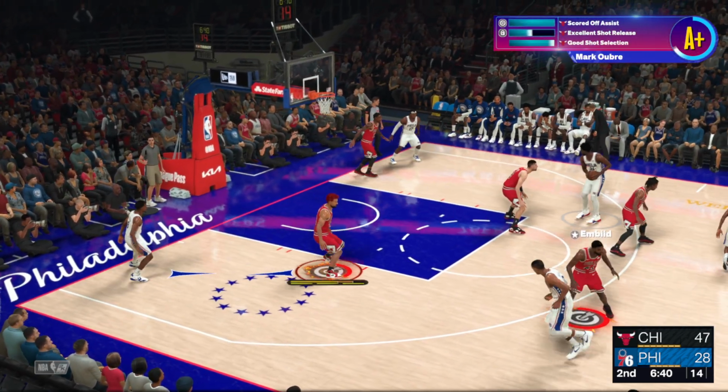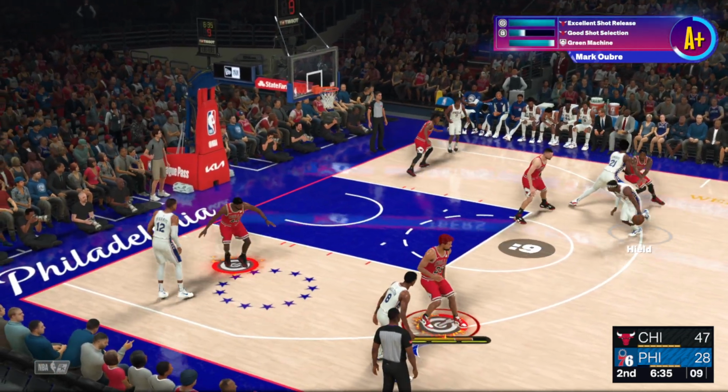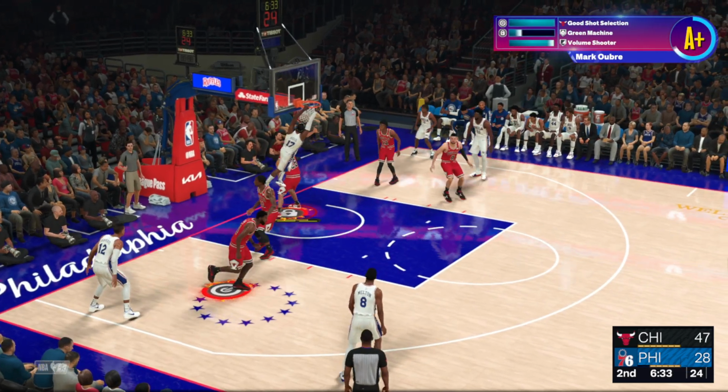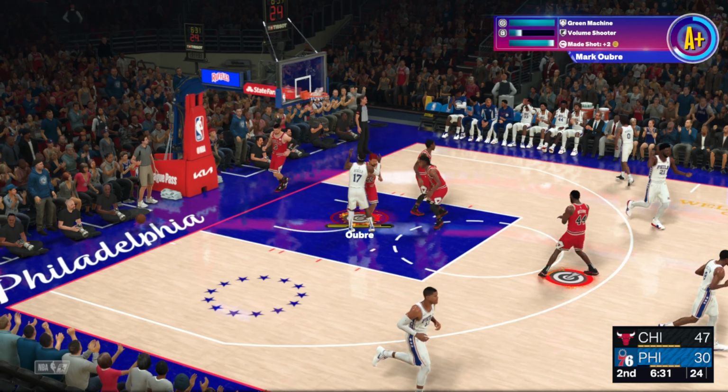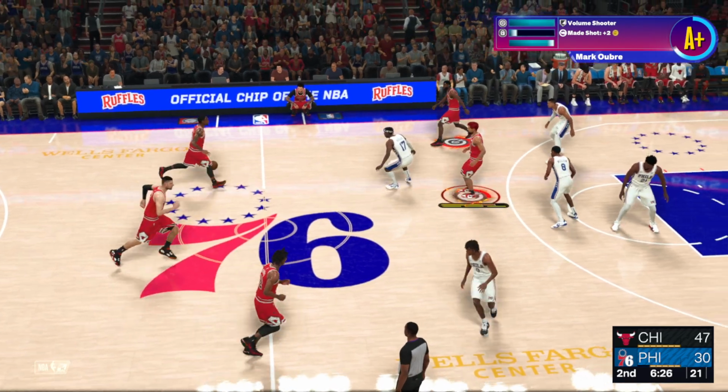Maxey passes to Embiid. He kicks it to Hield. There's the drive, and then Hield with the dunk. Coming in hot. Buddy Hield makes a big play to the hoop, and it pays off big time.